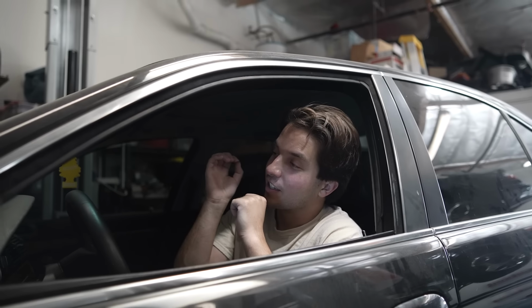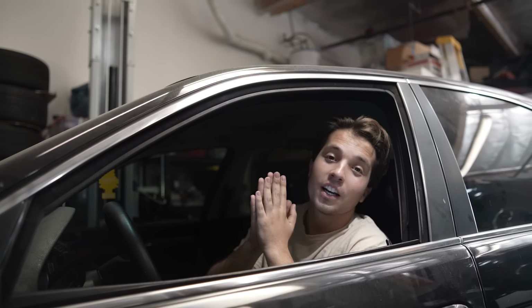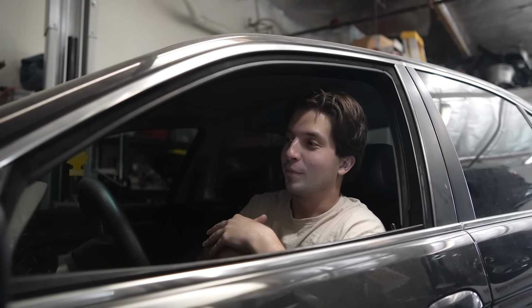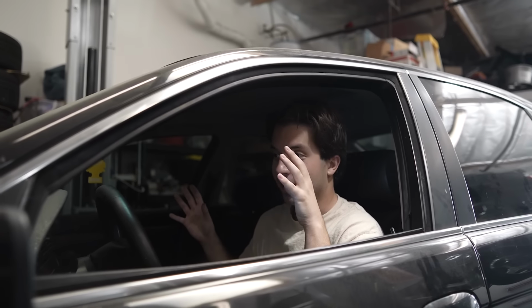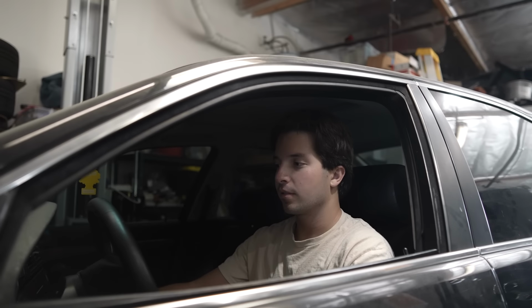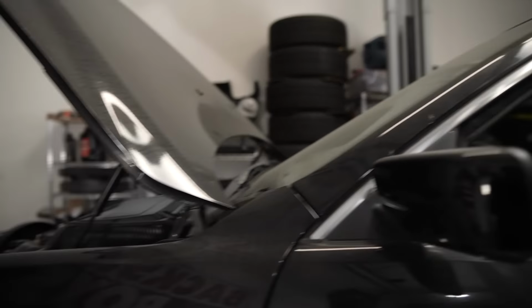Okay, guys, we just did the oil change. Brand new oil, brand new filter, obviously transmission fluid, new coolant, pretty much everything. It has all led up to this. This is gonna be the first start. I hope it runs. I hope it starts up. We got power. The battery's been disconnected, so the battery should be good. It's making some noises.